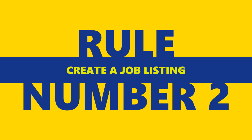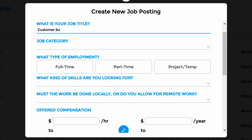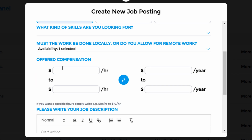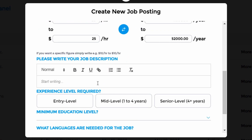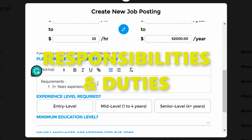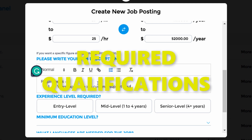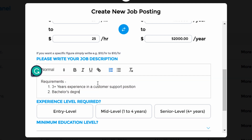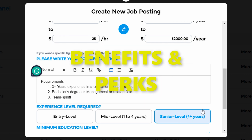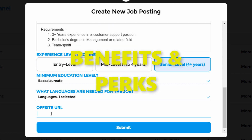After you have defined the role, it is time to create a job listing which you will later post on a job board for remote work. Your job listing should accurately describe the role and what you're looking for in a candidate. Make sure to include the job title, a brief overview of the position, the responsibilities and duties, and the required qualifications. You may also want to include information about your company, its culture, and any benefits or perks offered.